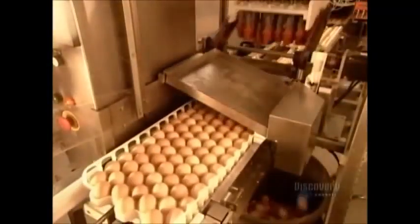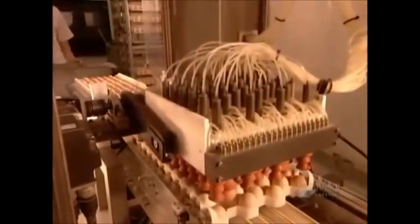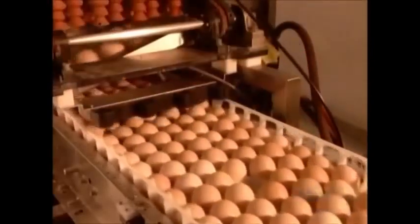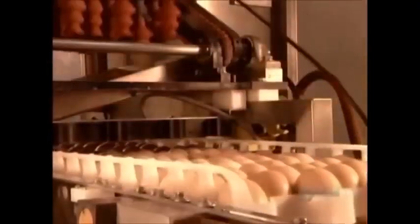After 18 and a half days, the eggs come out of incubation and go on to a conveyor belt. They pass under an infrared sensor that detects any whose color is too transparent. These are unfertilized eggs that slip through. The sensor triggers a suction device to remove them. They go to a rendering plant to become animal feed.